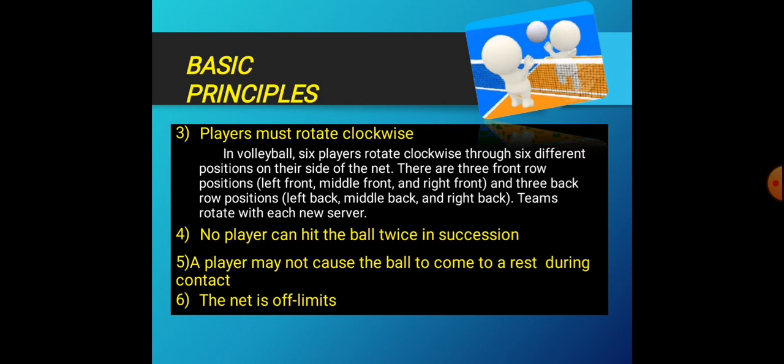Okay? Next, no player can hit the ball twice in succession. So, in case na-receive mo yung bola, dapat maipasa mo po sa kabila mong kaibigan or ka-player para po hindi kayo mag-double or mag-twice ng hawak sa bola. So, no twice contact. A player may not cause the ball to come to a rest during contact, and that's correct. And the net is off limits. So, ibig sabihin, if ever na ikaw ay napadikit sa bola, accidentally mong napadikit ang sarili mo sa net.